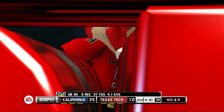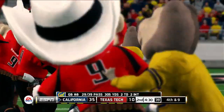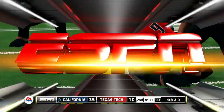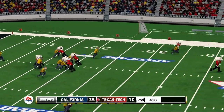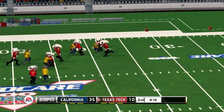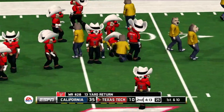Game plan this offense is running. It might need to be reassessed by this coaching staff. He really got a hold of that one. He's to the 40. Gets to about the 44-yard line.